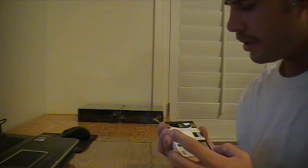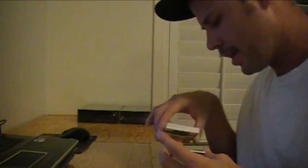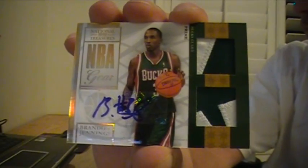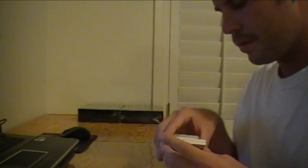That, we got dual patch. Nice. Nice. Dual patch auto of Brandon Jennings. Two color. 19 of 49 for the Bucks. Alright. Then we get a jumbo jersey of Rajon Rondo. Number to 99 for the Celtics.